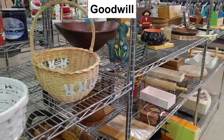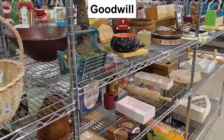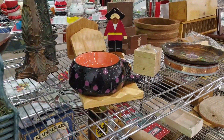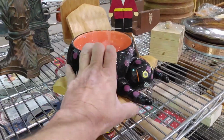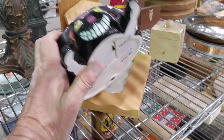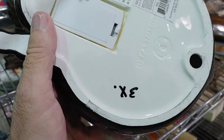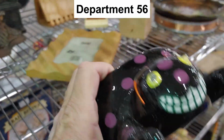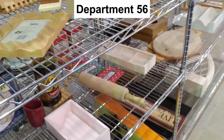As soon as I got to this store, I noticed that black and orange bowl. Didn't know exactly what it was, but when I turned it around, I realized it was a Halloween bowl. They were asking $3 for it. Now, normally I would put this back, but it was made by Department 56, which gave it a little more value, so I took it.